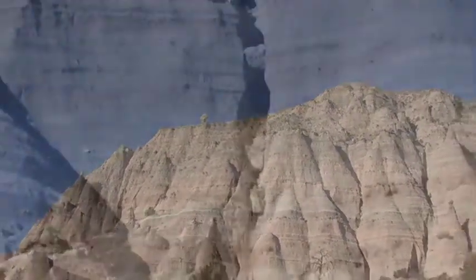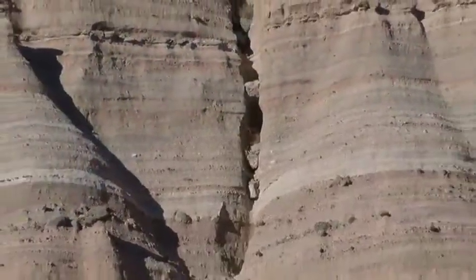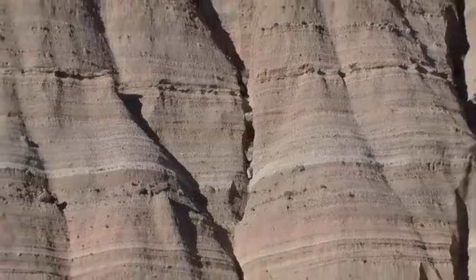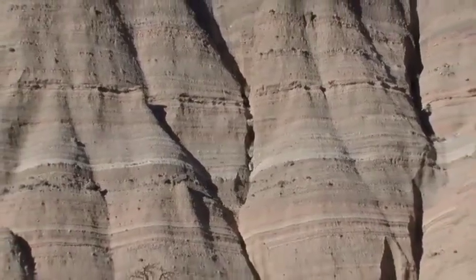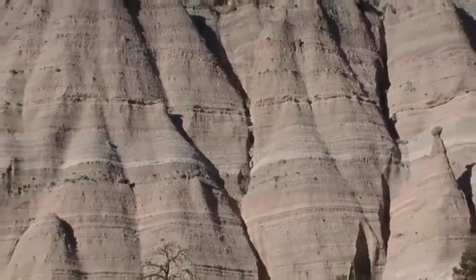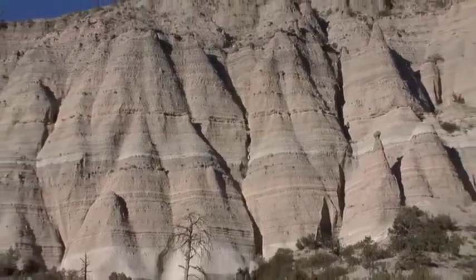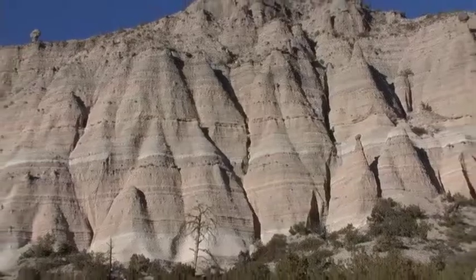The light-colored layers include very white volcanic tuff layers and somewhat darker beige and gray layers that are of sedimentary rocks, sands and gravels that were deposited by flash floods that are intermingled among the whiter volcanic tuff layers.